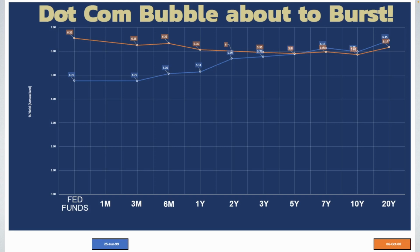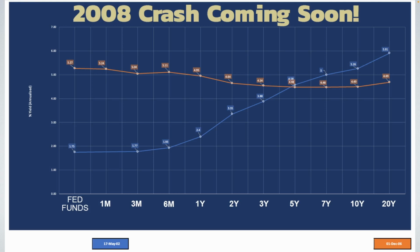Now, you can see that the year or so before, in 1999, the yield curve looked pretty normal. Unfortunately, when the yield curve did flatten off and start to invert, it didn't give traders an awful long time before it was crashing the market.